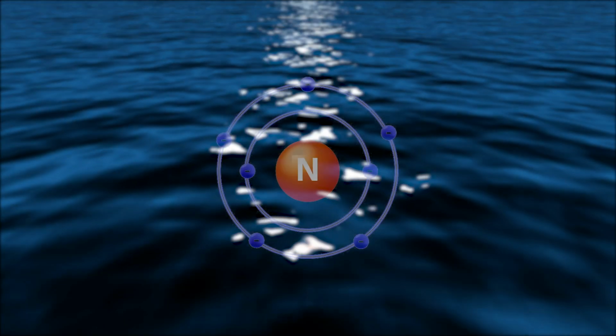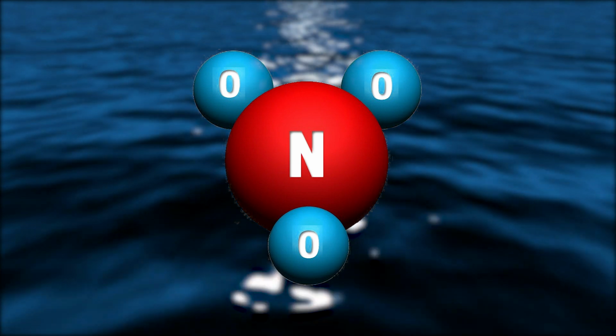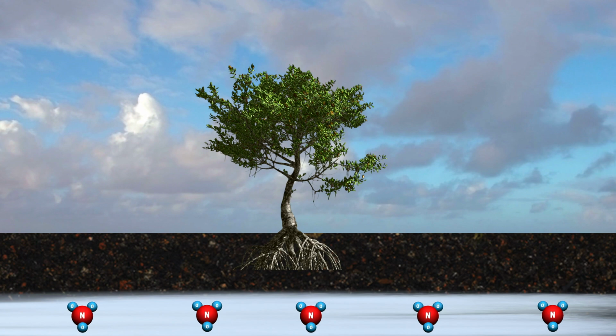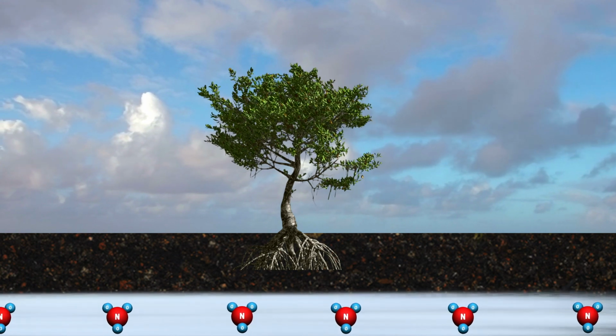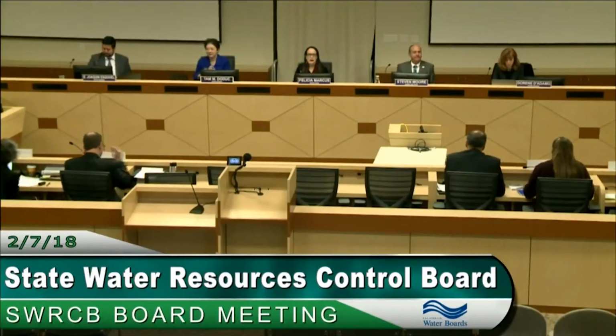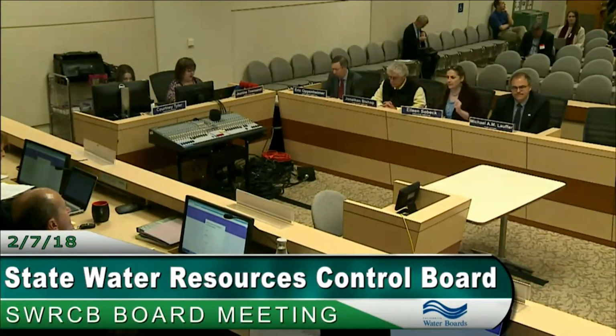Lately, there's been a lot of attention paid to nitrogen and nitrate, the form that can leach into groundwater. Many groundwater basins in the Central Valley are contaminated with nitrate at levels exceeding safe drinking water standards. The State Water Board is responding by adopting a nitrate control program that will affect each industry in California where nitrogen is used as an input or waste discharge contains the nutrient.